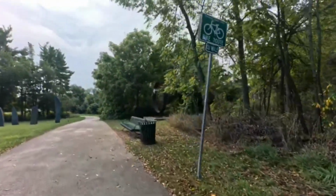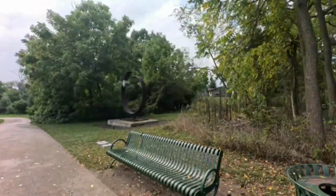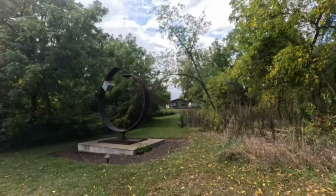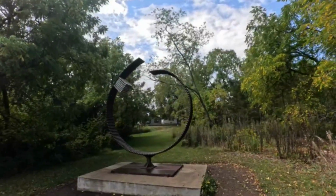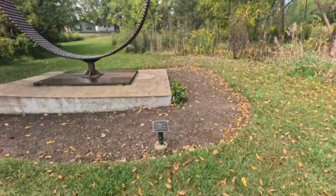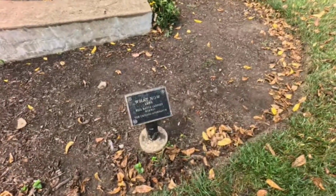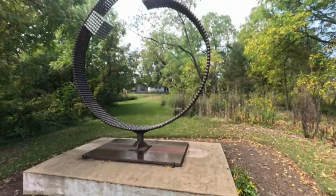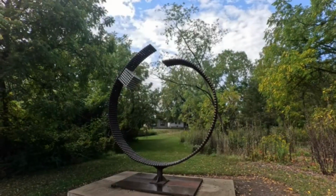Oh, this is such a nice walk. Now, this is kind of a weird object. Looks like a broken circle with a box on it, made of iron balls. This is What Now? 1998. Yeah. So he made it and went, what now?